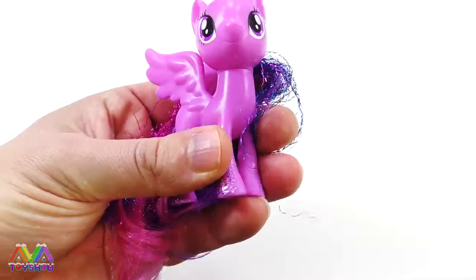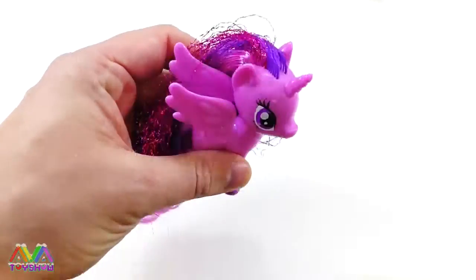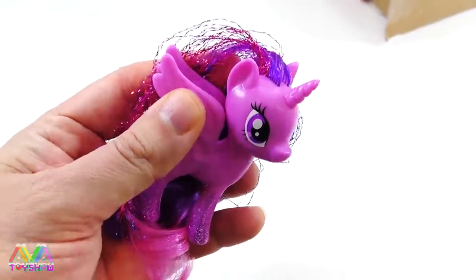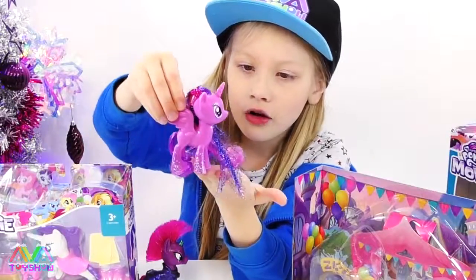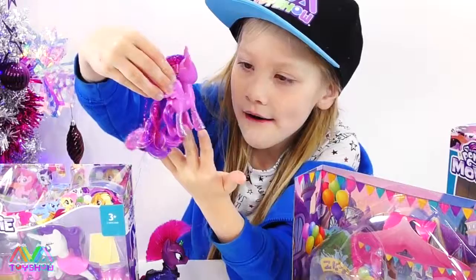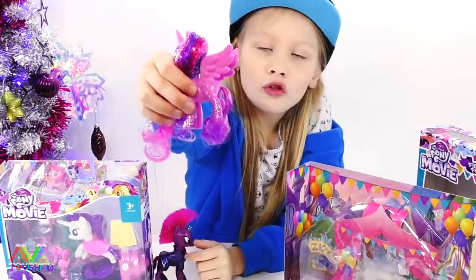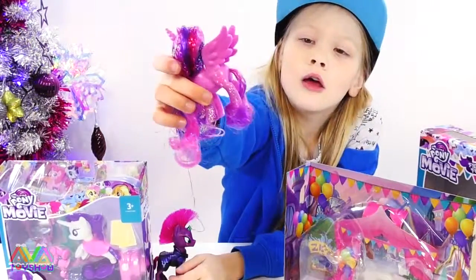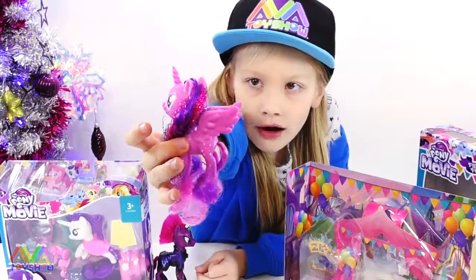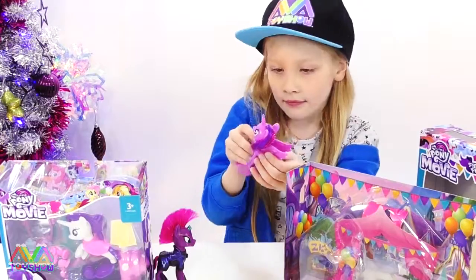She's got some purple wings and I like the shape of her. Look at her wings, she can fly. Wee, wee, wee. I like how they put glitter on the legs. I've never seen it before with glitter on their legs. Whoa. Look at the cutie mark. It's pink with some white little sparkles on the outside of the pink star. Can you see that?